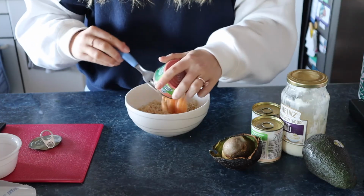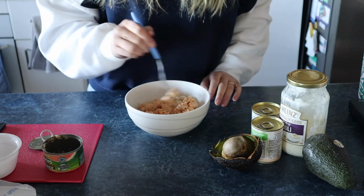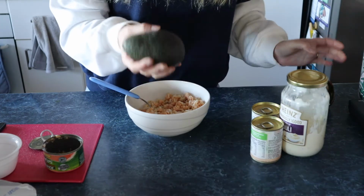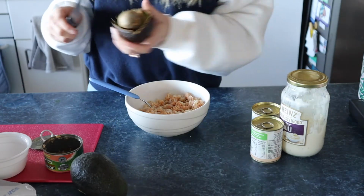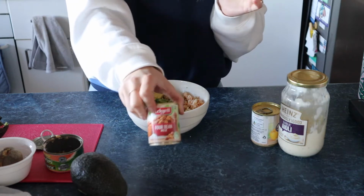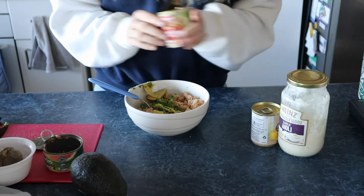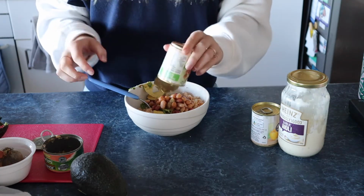So I literally just scoop the whole thing in there, mix that in, and then next I like to put in roughly about half an avocado or just a bit less. I have this one here, so I'm just going to use the rest of what I have. And then next I like to add in just a tin of four bean mix. Have to drain it first because the liquid's pretty gross. Alright, so once that is all drained, chuck her in there.